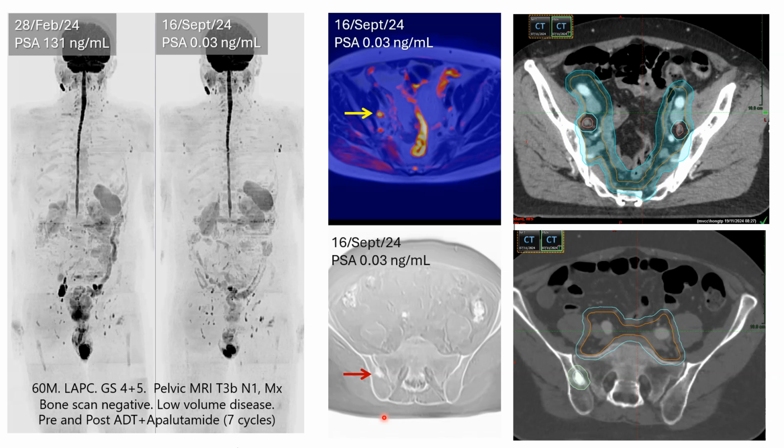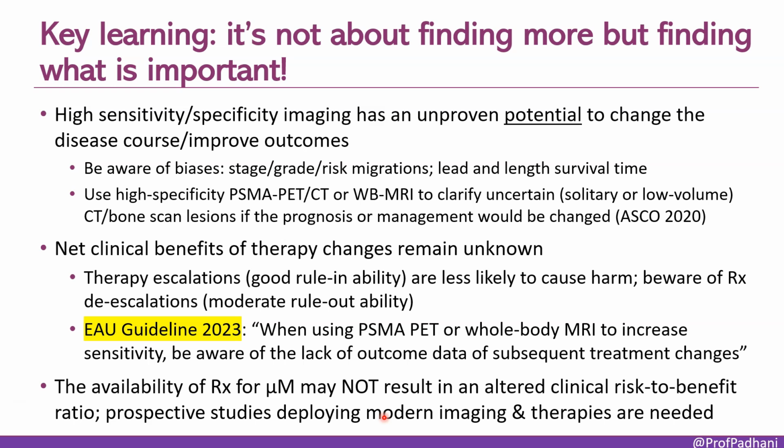So here are my takeaways. The main point is not to find more, but to find what's important. High sensitivity has an unproven potential to change the disease course and improve outcomes. However, we need to be aware of biases, including stage, grade, and risk migrations, together with length and lead time survival biases. We recommend using PSMA PET-CT to clarify the nature of uncertain CT or bone scan lesions if the prognosis or management would be changed.